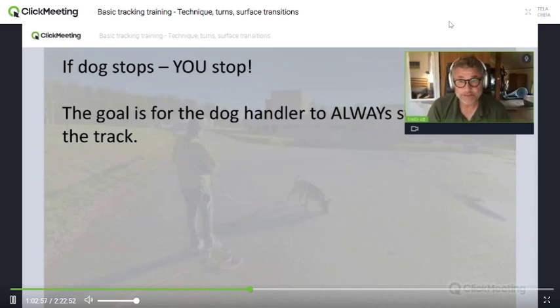Never go forward if the dog is not convincing you that it has the track, because chances are that there is a dead end or a sharp turn and the dog has missed it. And then every step you take forward will bring you further and further away from the track.